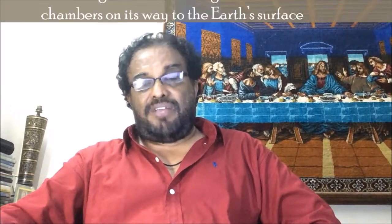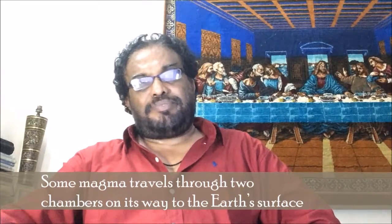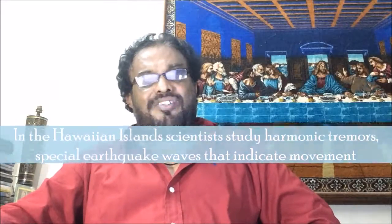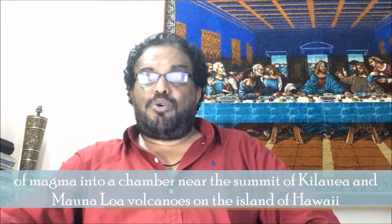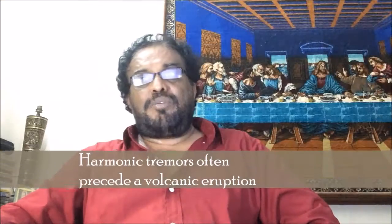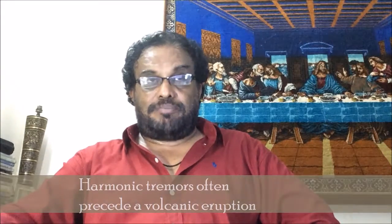Some magma travels through two chambers on its way to the Earth's surface. The bottom chamber feeds an upper chamber near the summit of a volcano. In the Hawaiian islands, scientists study harmonic tremors, special earthquake waves that indicate movement of magma into a chamber near the summit of Kilauea and Mauna Loa volcanoes. On the islands of Hawaii, harmonic tremors often precede a volcanic eruption.